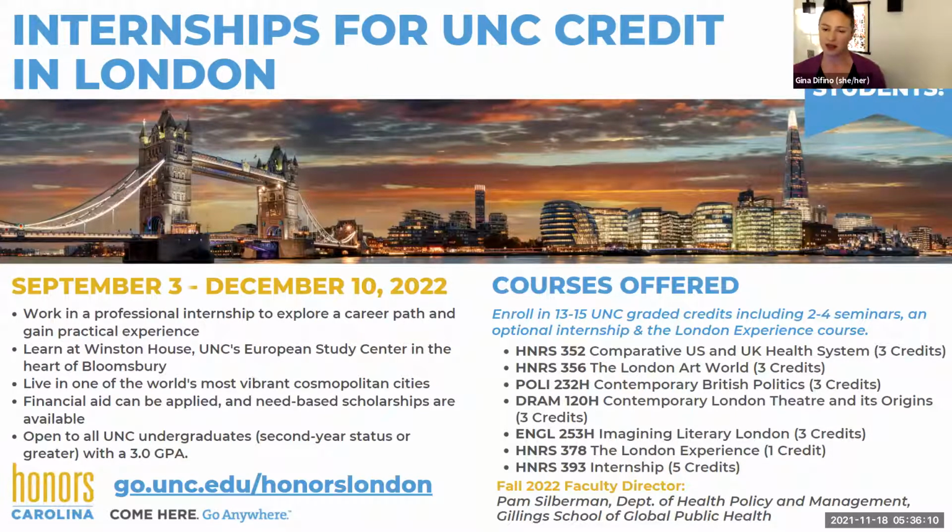The one at the top, the Comparative US and UK Health Systems course, is only offered this coming fall of 2022 because the faculty director who is coming from UNC is from the Gillings School of Global Public Health. But the other courses are offered every semester, and students generally participate in the internship track, which is taking three seminars of that list, in addition to doing a customized internship in an area of study.